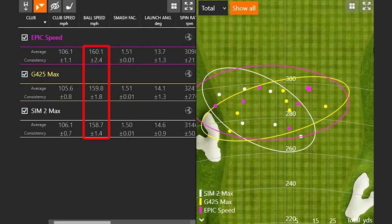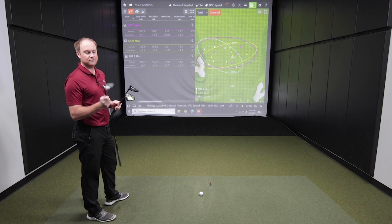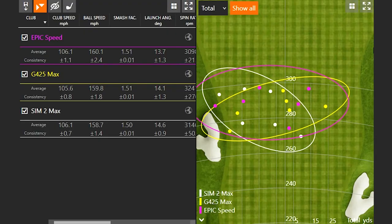That's interesting because the PING G425 does have half a degree less loft on it, and that's partly to do with why you might get a little bit more ball speed compared to the SIM2 Max that's got 15 degrees of loft, even though this SIM2 Max was swinging a little bit faster than the G425 Max. You can see my efficiency was very, very good with all of them across the board.